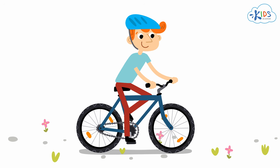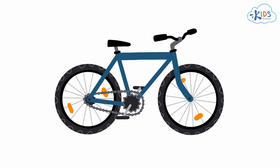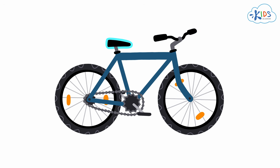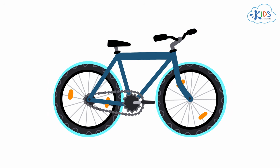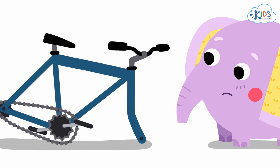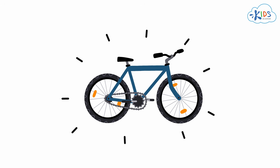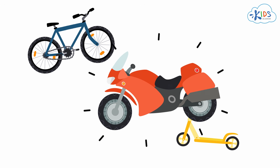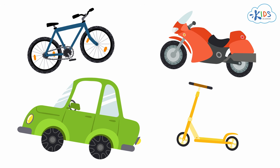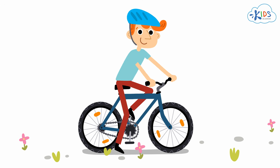It's such a pleasure to ride a bike. A bicycle rides because its wheels spin. A bicycle also has handlebars, a seat, and other parts, but it can only move thanks to the wheels. Yeah, it won't ride without them. That's why bicycles, scooters, motorcycles, and cars need wheels. When you're going somewhere by bike or by car, make sure to check if the wheels are working.